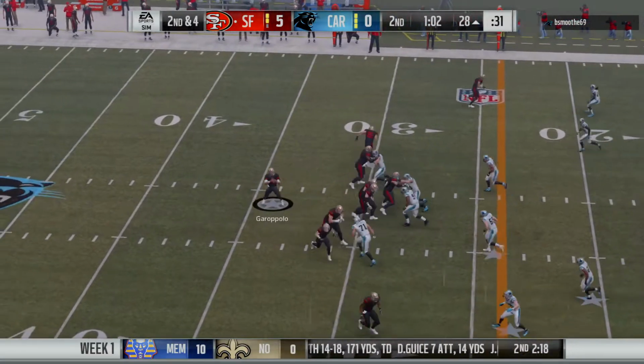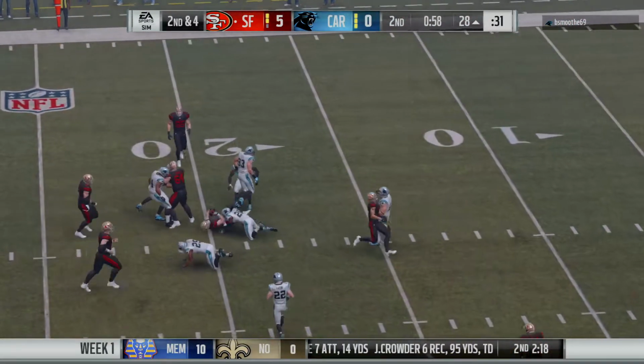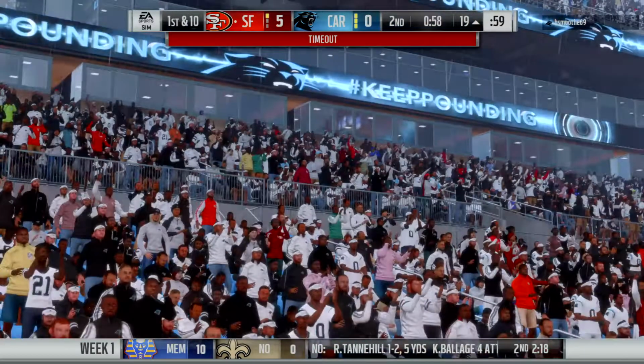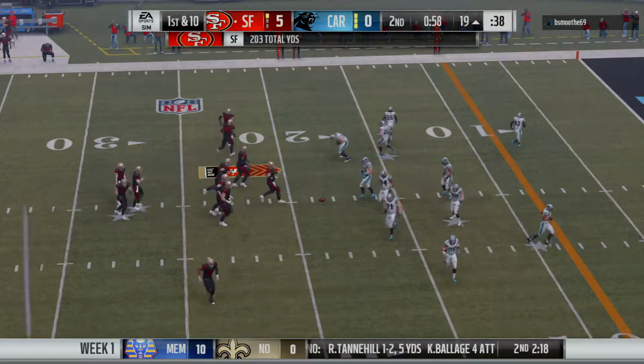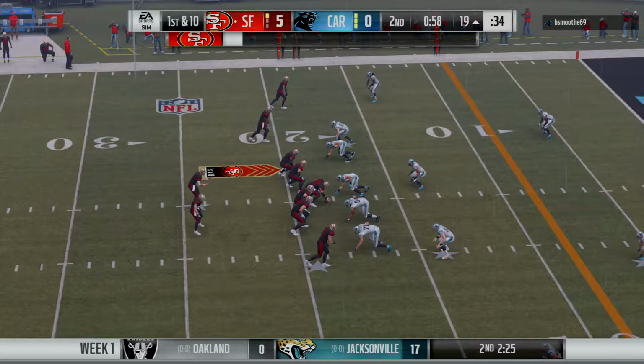And yet again, it's Garoppolo. He'll drop it off to McCaffrey. And inside the 20 before he's brought down. And now before this first down play, we're going to get a timeout here, as the stoppage will come with a little under a minute to go in this first half.